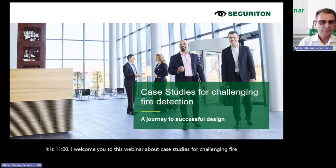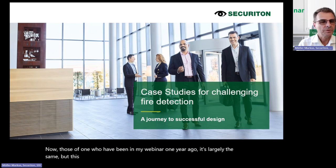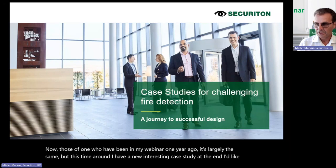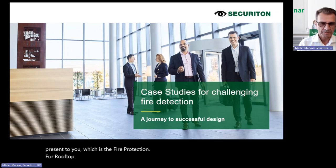Now, those of you who were in my webinar one year ago, it's largely the same, but this time around I have a new interesting case study at the end I'd like to present to you, which is the fire protection for rooftop mounted solar panels.